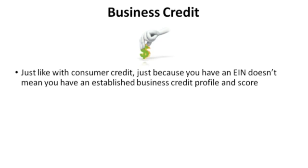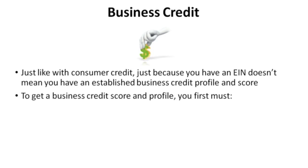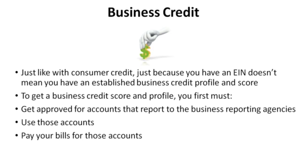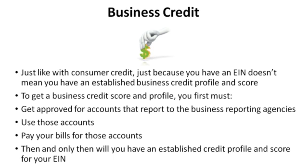Just like with consumer credit, just because you have an EIN doesn't mean you have an established business credit profile and score. To get a business credit score and profile, you first must get approved for accounts that report to the business reporting agencies. Use those accounts. Pay your bills for those accounts. Then and only then will you have an established credit profile and score for your EIN.